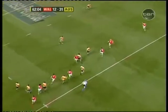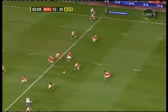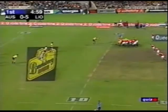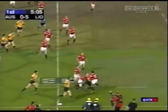Quade Cooper's got arguably an even better pass than Larkham, and that's allowed the Wallabies to play with even more width. So you can see here against Wales, really spreading out the defence and targeting the holes in between the defenders. We also saw the introduction of decoy runners a la rugby league, with the ball being passed in behind the decoy runner to either a wide attacker or one of the inside attackers looping around in behind.